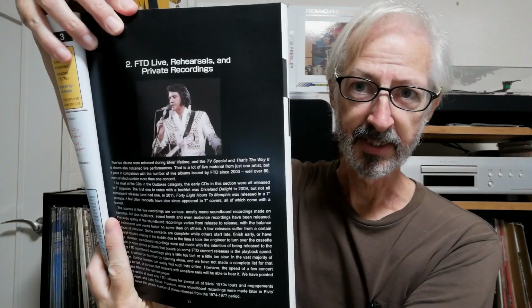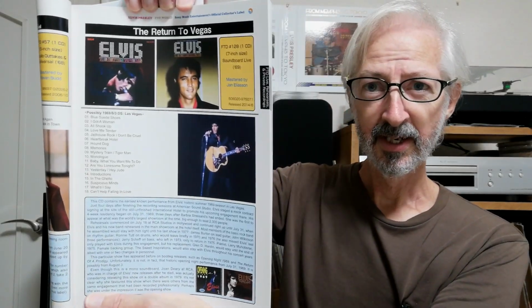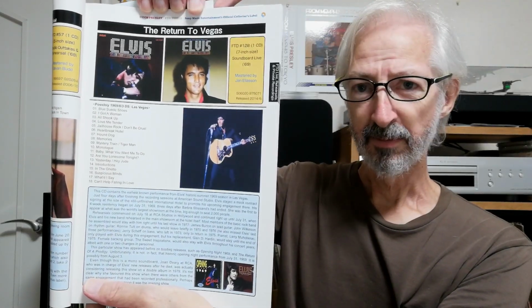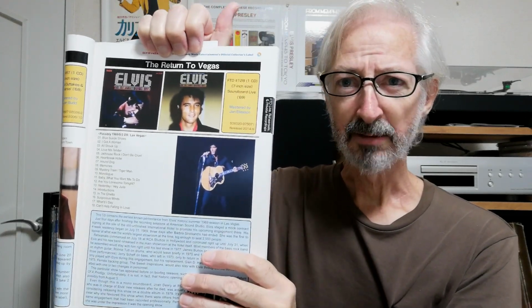Then if we go into section 2, you can see there's another introductory page to the live rehearsals and private recording section. Find an example here for you. Okay, so we've got the Return to Vegas from '69, and again you can see the similar format there with the track listing in the middle and some information at the bottom. We've also included appropriate photographs here and there, or where space allowed.